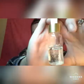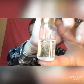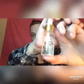And the next thing I'm going to be using to hydrate the skin and to prime a little bit is this little tube here. It's 24 karat gold primer moisturizing liquid. I had got this off of the app Joom.